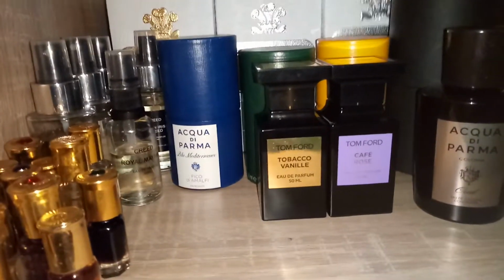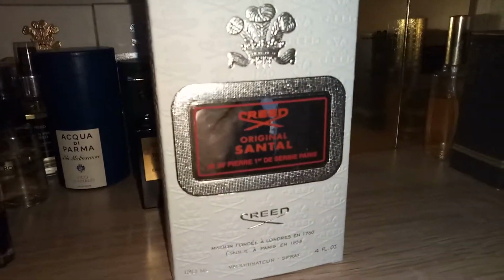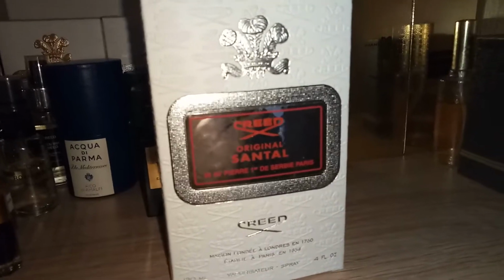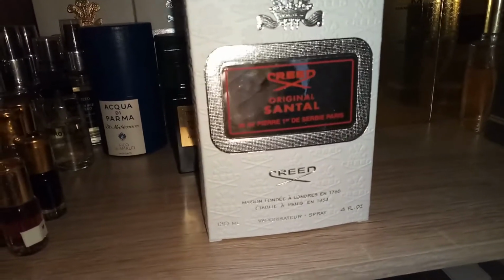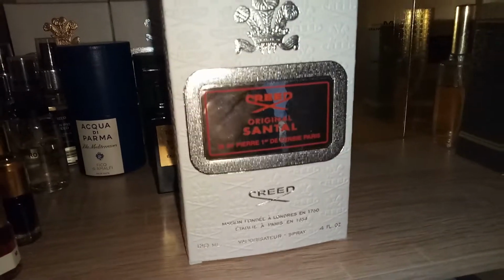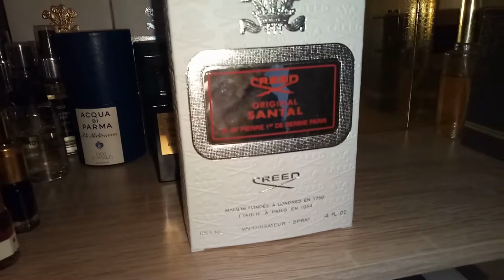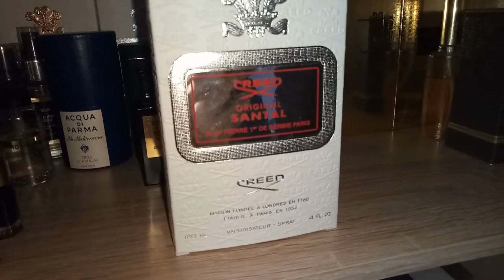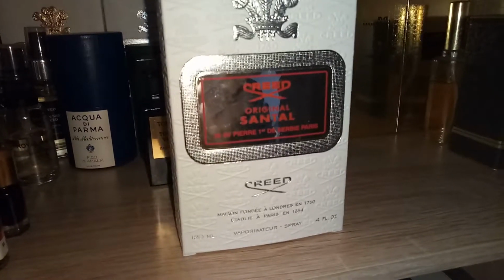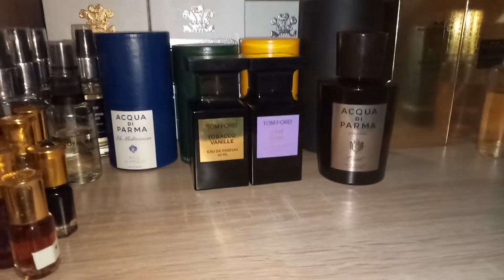Some new Creeds. So, original Santal. I know loads of people go, oh, but Mont Blanc Individuel is exactly the same. No, it's not the same. Nowhere near. The quality isn't the same. This is just head and shoulders above it. In terms of the actual smell, probably about 70% the same. In terms of quality, it's like night and day. This is a lot better. I use that one quite a bit, actually.